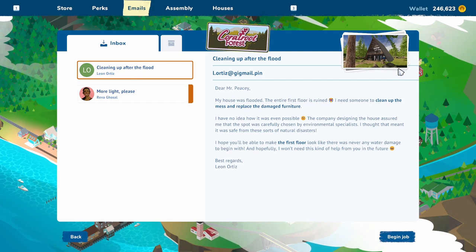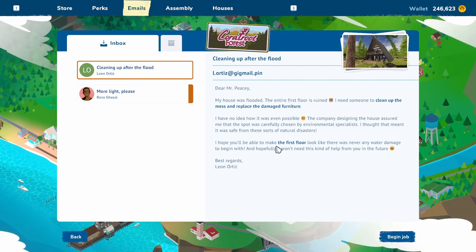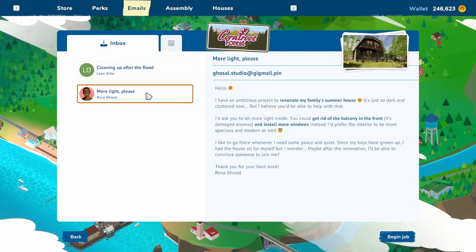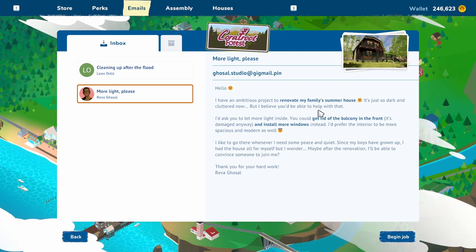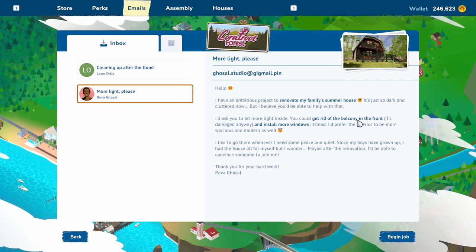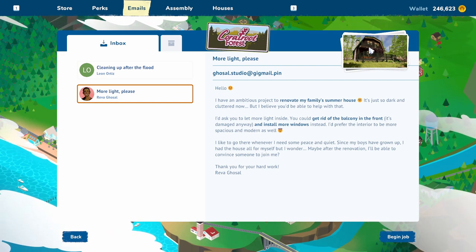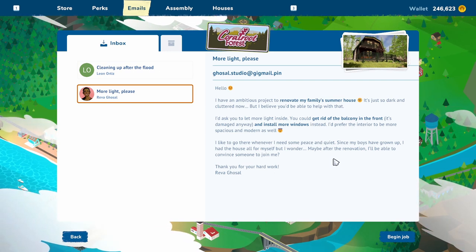Okay, this is a beautiful mountain house. Very nice. More light, please. Beautiful, beautiful. Install more windows. Get rid of the balcony in the front. It's damaged anyway, so this one must go away. This is a big reno project.